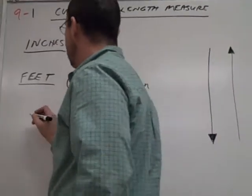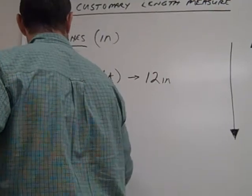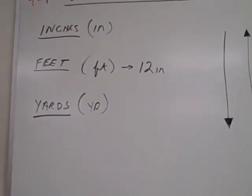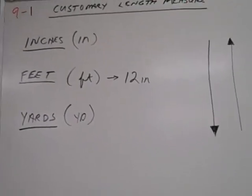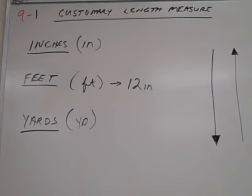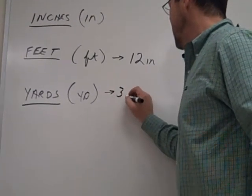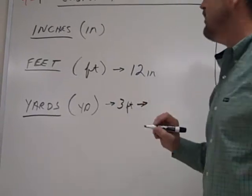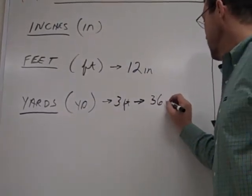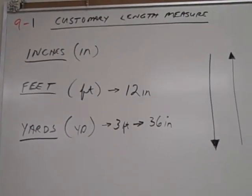What's after feet? Yards. Abbreviation? YD. Who said that? That boy, WAD. Man, gee. How many feet? 3 feet. Up, another arrow. How many inches? 36. All right. 36 inches is a yard. 3 feet is a yard.